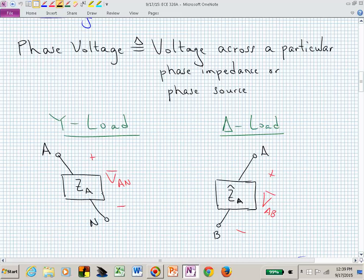That's V sub AN, N being the neutral. And in the delta load, our phase voltage is actually the line-to-line voltage, from terminal A to terminal B. That's the phase voltage. It depends on what interconnection you have, whether it's a Y or delta connection.